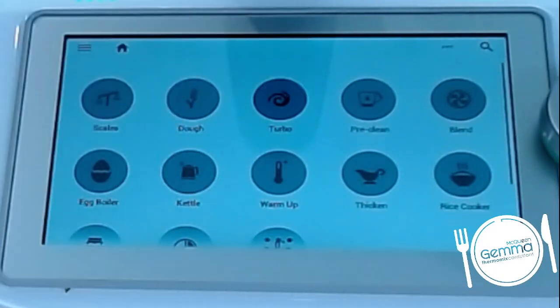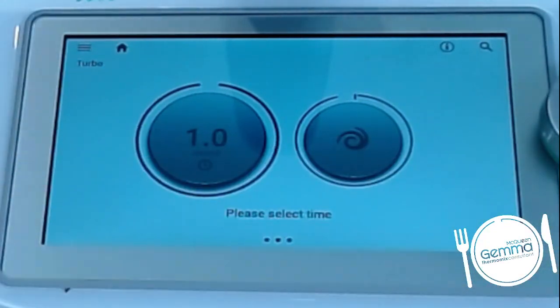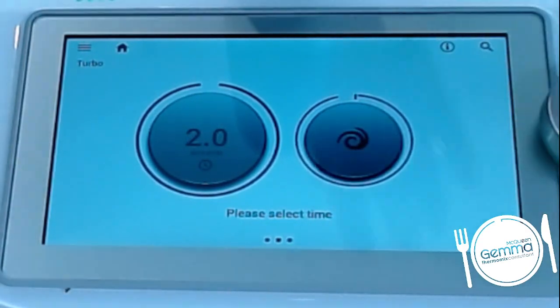Turbo has not changed, except Turbo now has a couple of options when you go into Turbo. So you can do 1 second, 2 seconds, or half a second. Okay, so that is just a little bit more precise, that turboing and that pulsing in the Thermomix. And for those of you who don't have any Thermomix at all, Turbo is like a full burst of power. So in a traditional recipe, that might be where it says pulse in a blender, like full belt, and that's good for really finely chopping nuts or pestos or stuff like that. So yeah, that's in there.